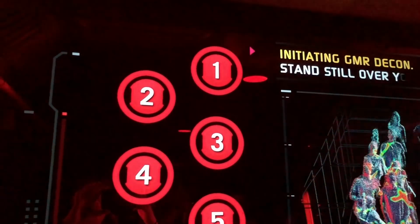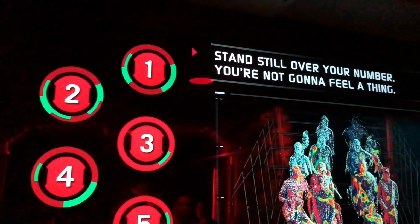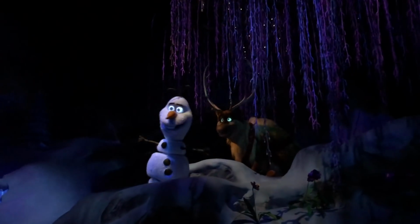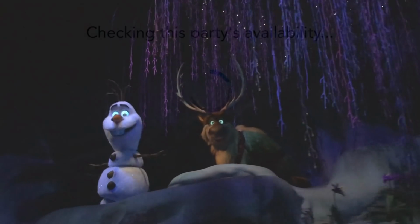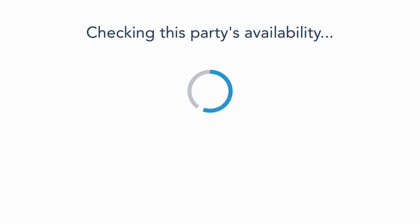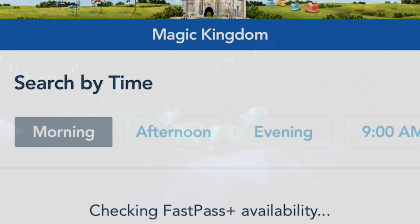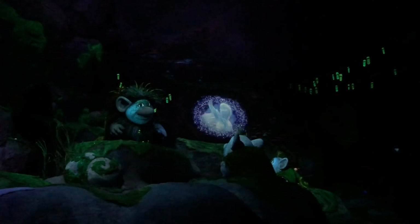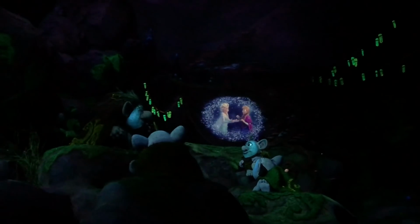And I promise from time to time, those last minute Slinky Dog Dash and Flight of Passage fast passes will appear. Now, people are changing plans all the time, and hopefully if someone is going to miss their fast pass window, they cancel that reservation to free it up for someone else. Hint, hint. If you guys are going to miss your fast pass window, please cancel your reservation so someone else might get the chance to ride.